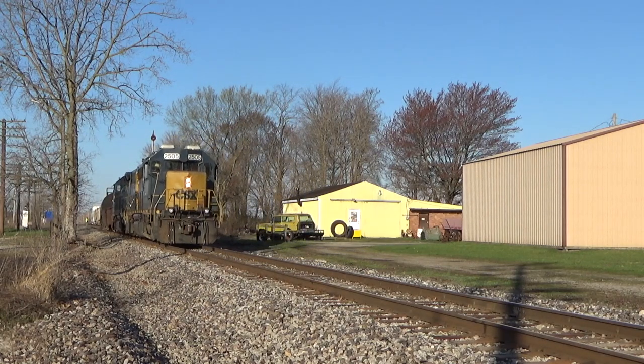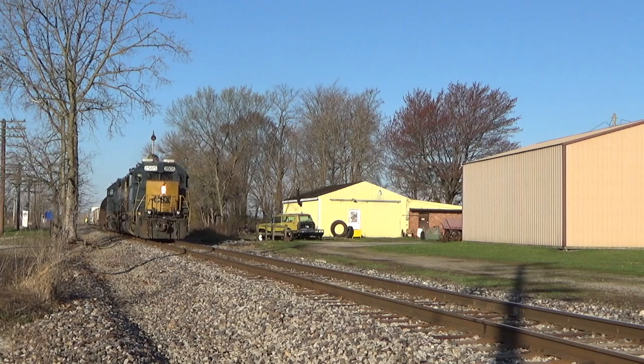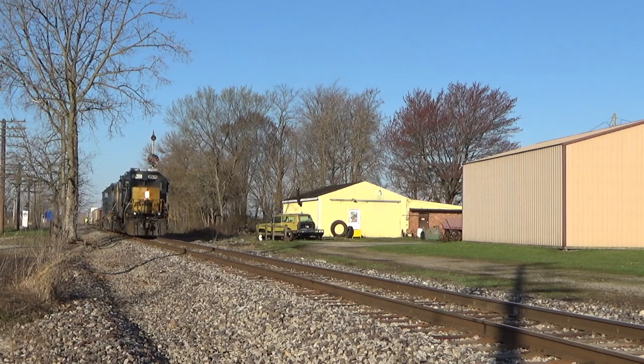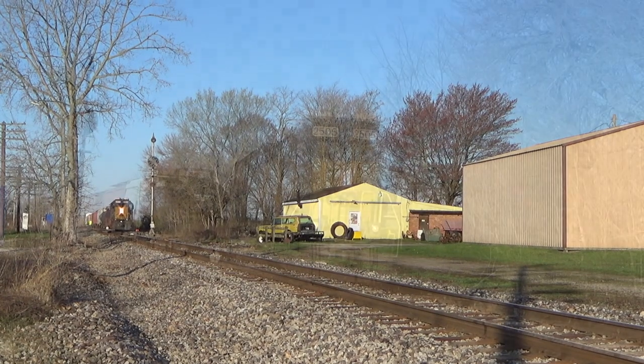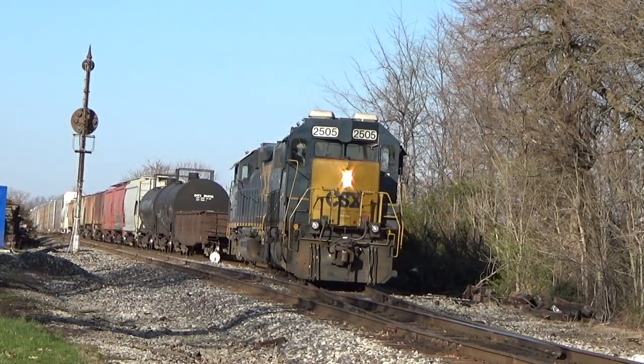They would end up doing some more switching. They've been doing switching since they arrived at Butlerville. I figured, however, we would get some pretty good switching action here at Butlerville. Did not get the drone up. I didn't even have the drone at the time. Left it at the hotel room. Oh well, got some pretty good pictures here at Butlerville.